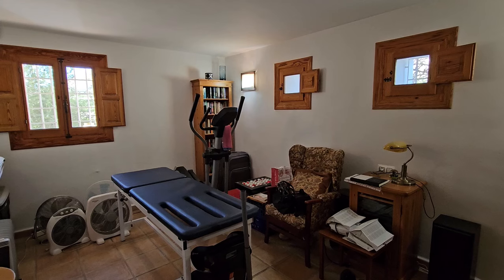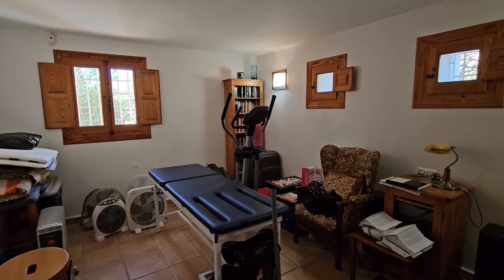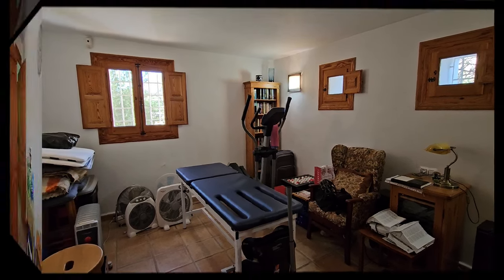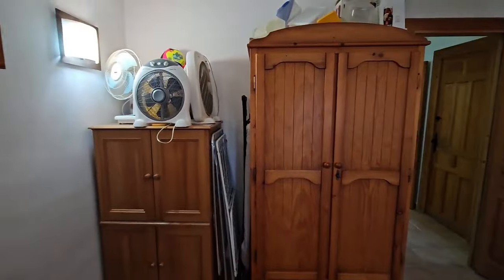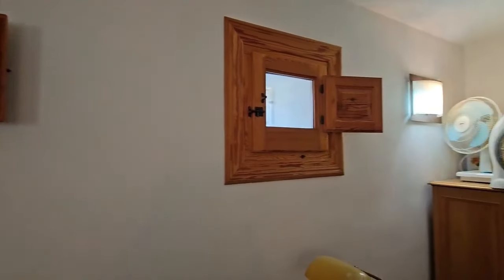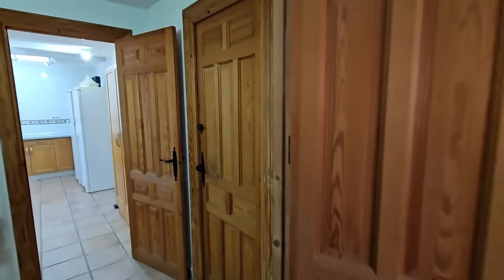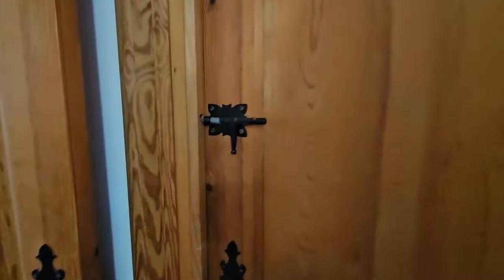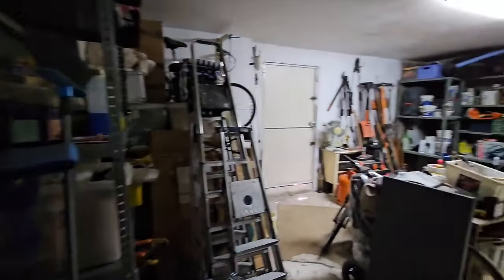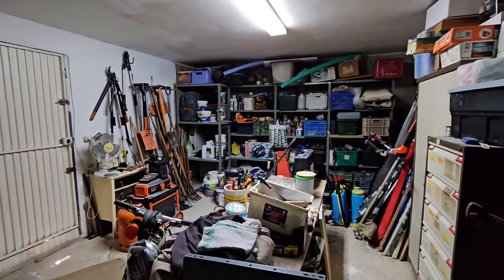This property is a 4-bedroomed, 3-bathroomed at the moment, but this would make an extra bedroom or a study, or whatever you wanted. Oh, and of course you've got double wardrobes over there. It's all lit beautifully, and some lovely windows in here as well with the shutters on. Very typical Spanish. So we have another door. Now, all you gentlemen who like a man cave will love this. So just in here, you have an exit over there. But this is a huge man cave.